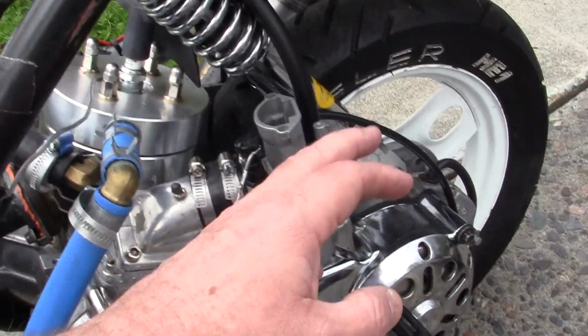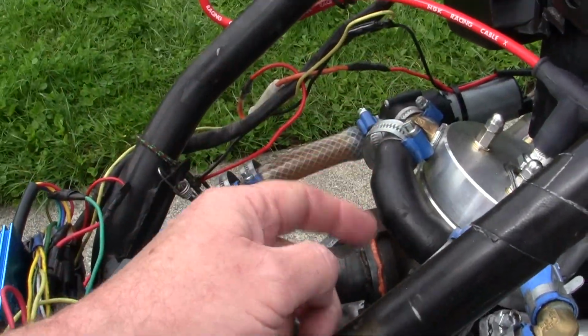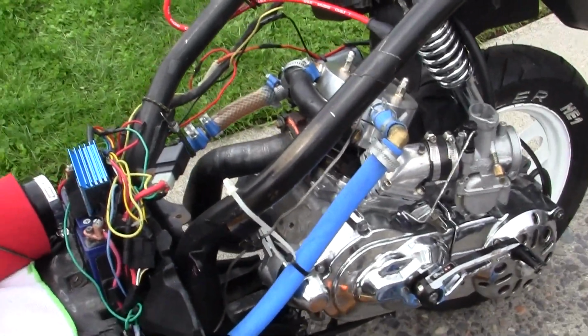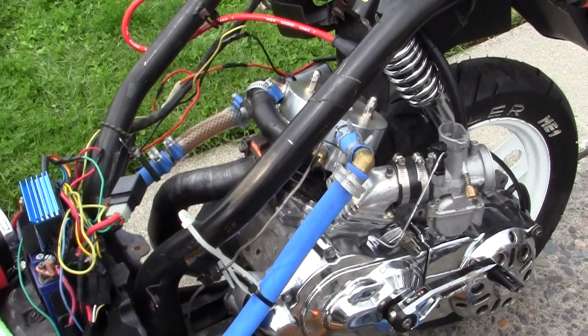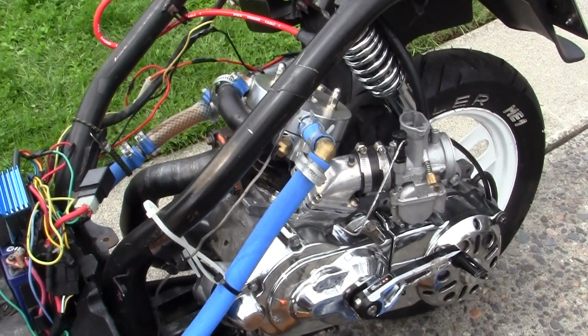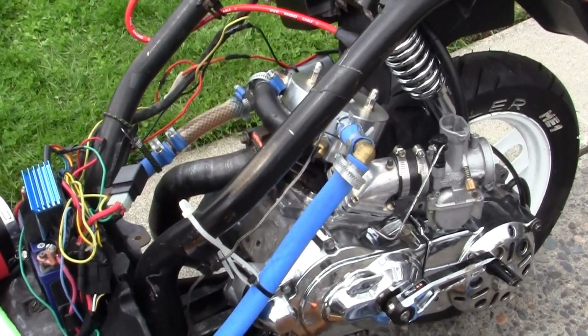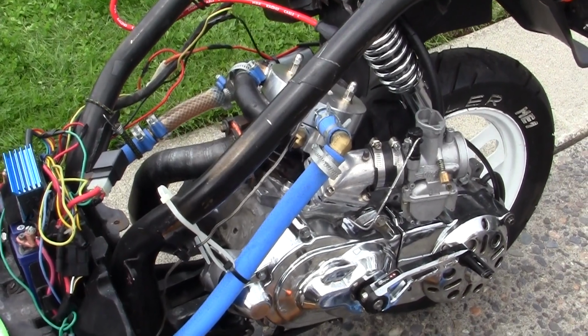Or you can't put a large carburetor on a big intake with a little cylinder. You have to try and keep everything even. Basically, we're creating, through the theory of horsepower, a bigger engine that creates more horsepower. Does that make sense?